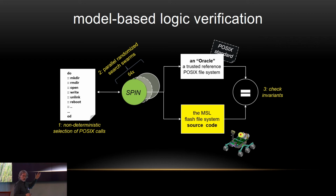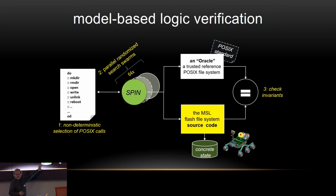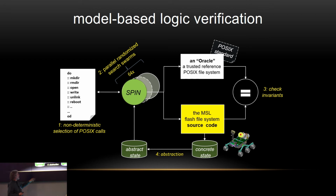So that's how we introduced formal analysis in checking the code that runs on the rover. One really important thing: there's the concrete state of the flight code, which has a lot of data, even with the small version of the file system. We have an abstraction function that says abstract that and store it as an abstract state. It could be, for instance, a 64-bit or a 128-bit hash. That doesn't have all the detail, but we use it to guide the search to determine we've been there before, don't do that test again, and back up. So that's the overview of how that works.